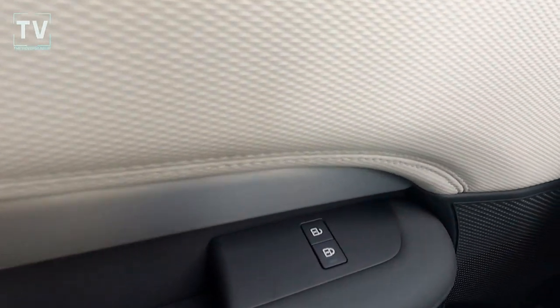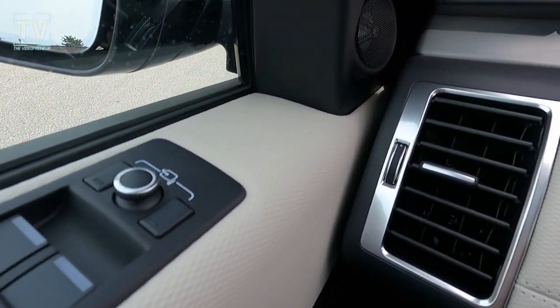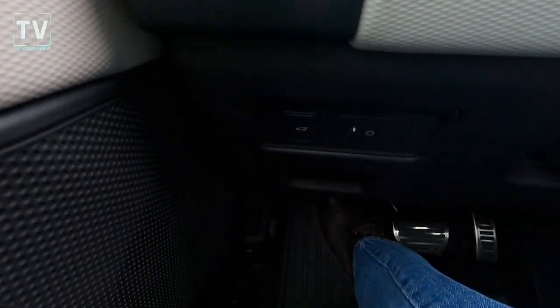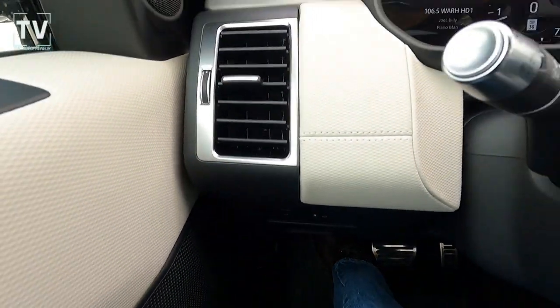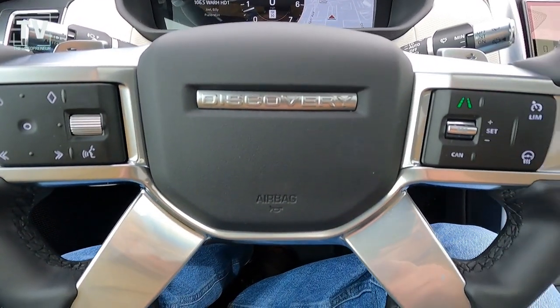So you have power door locks right here. And then when we pop up here is the power windows, power side mirrors, heated side mirrors. More speakers of the 8-speaker Meridian sound system. Power lift gate. Paddle shifters, fingertip controls.